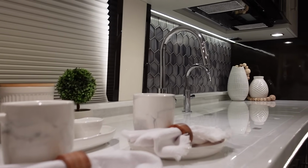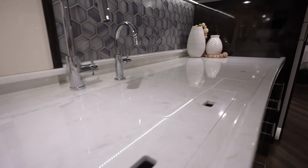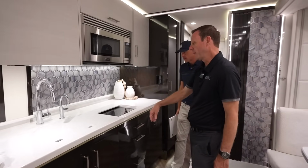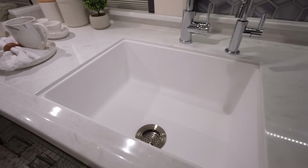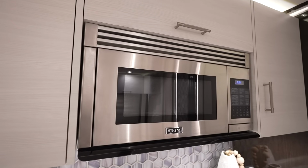And then I like how flush all of these covers are. So you have sink covers here, cooktop covers. What type of cooking do we have going on here? So we got a Wolf induction, and then of course a nice sink here. This is a solid surface sink, Wolf induction stove with a Viking microwave, convection oven at the top.